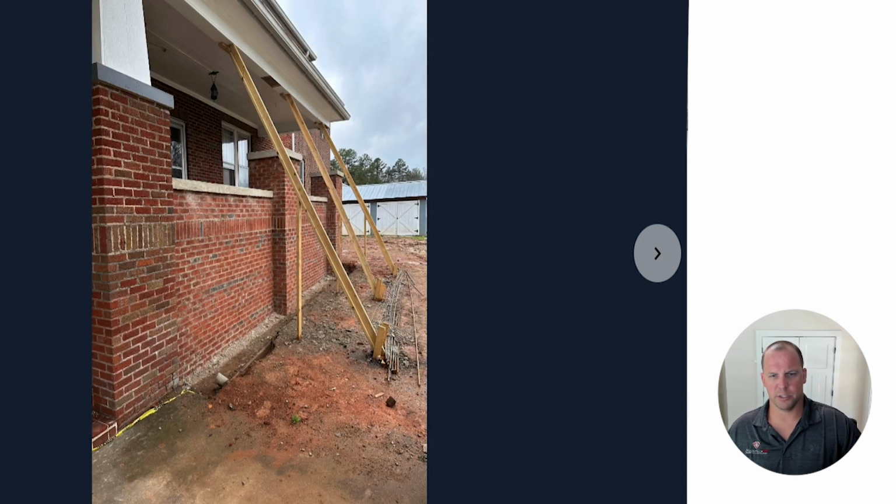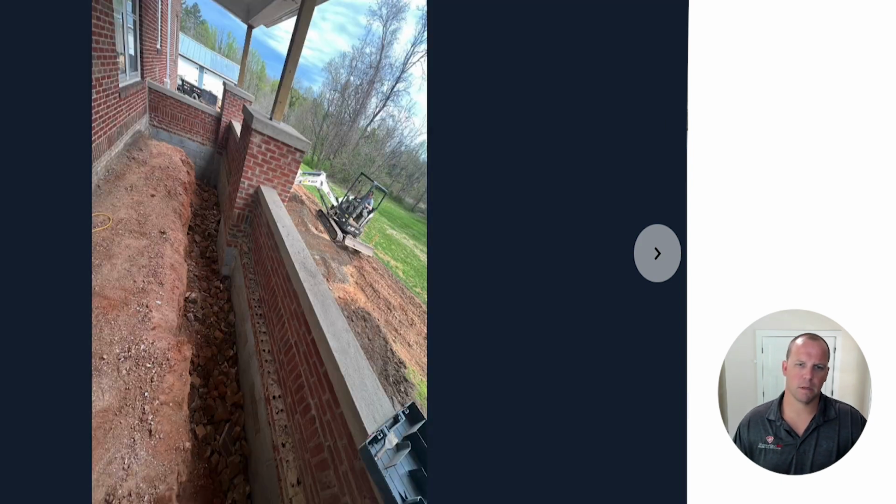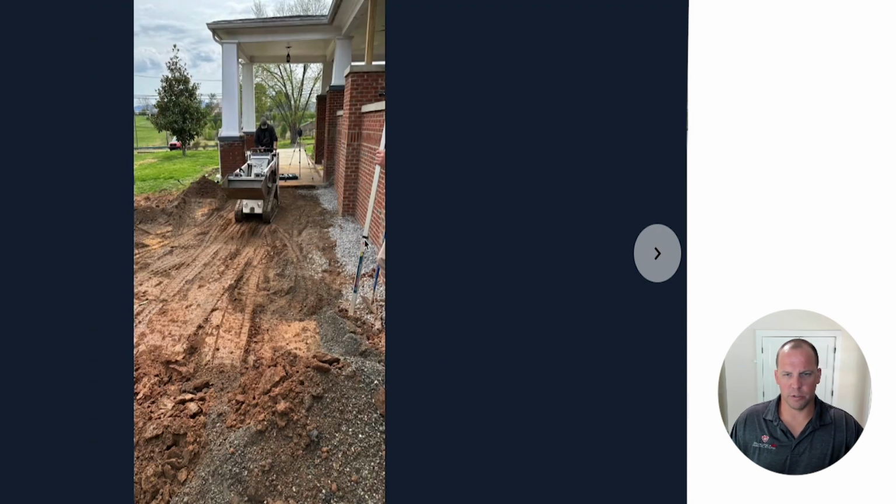There it is, finished up, sitting on top of our 4-foot wide footing with both horizontal and vertical rebar. We're going to backfill this all with gravel. Again, as I mentioned earlier, you don't want to backfill this with dirt because it's just going to settle. So you can see we've put some gravel in there.